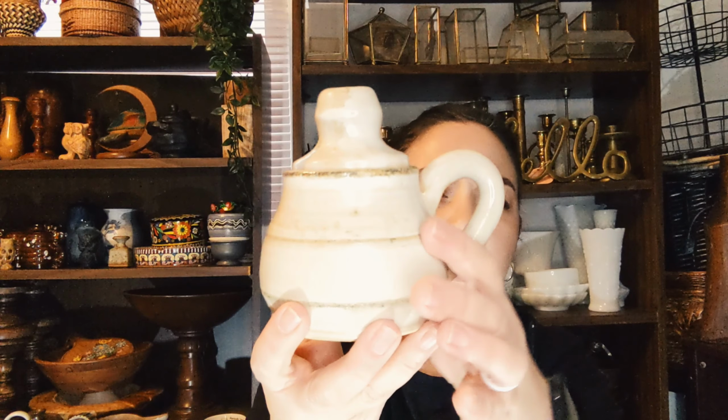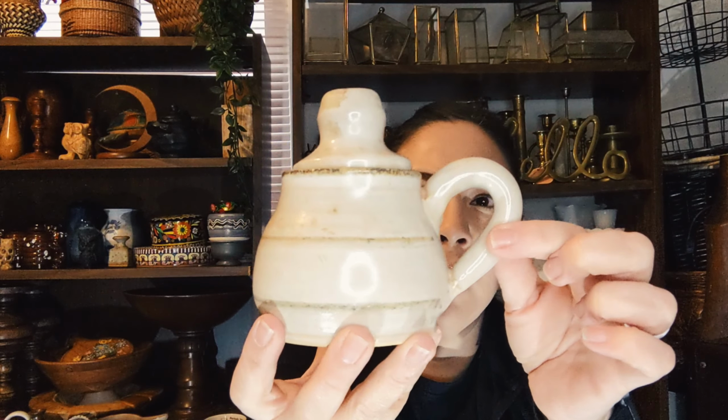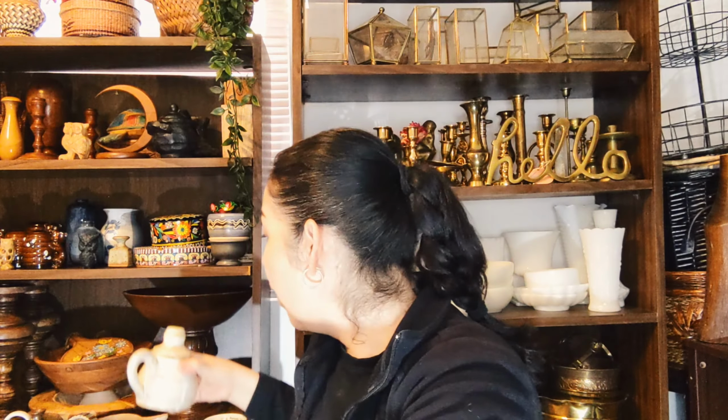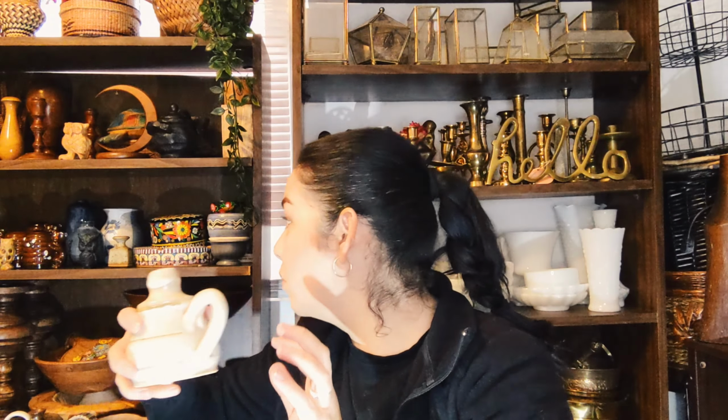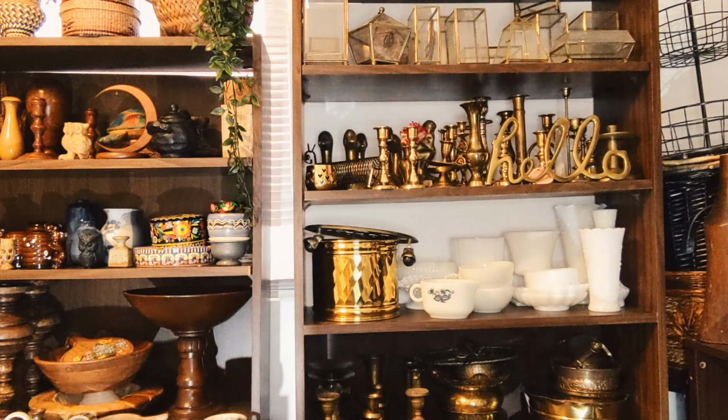But I thought, look at these beautiful colors with the brown and the stripes here and the creamy colors, and the inside is perfect. So I grabbed that one for $3. Like I said, not super cheap like most of the times I find things for $1.75 and stuff. That one was a little bit more, but I think it was totally worth it.